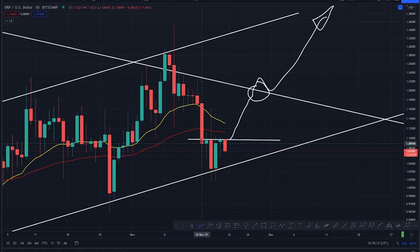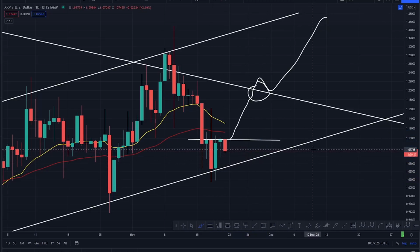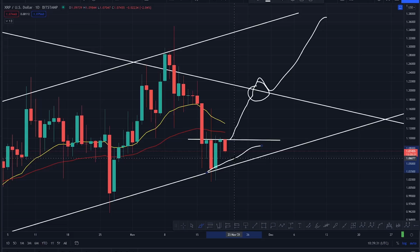Okay, this could be seen as some kind of ascending triangle. If we hold this support just there and continue to hold this as resistance, you're creating some kind of ascending triangle, which is a bullish reversal pattern basically, you know, higher highs, higher lows like this. So it's looking good.